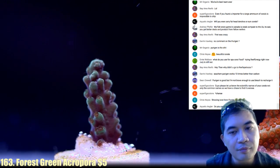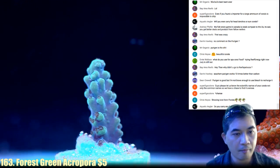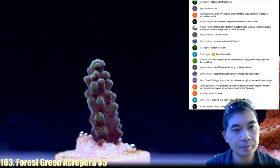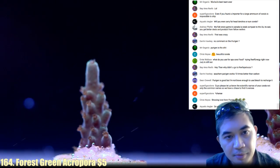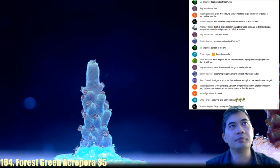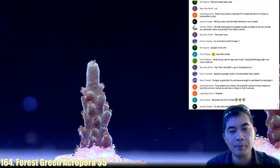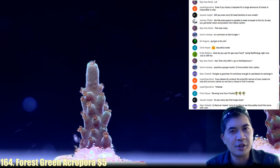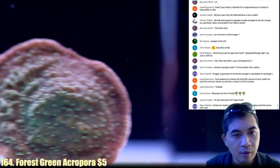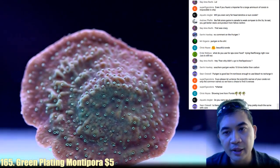163. Some small bits of some forest green acro. Okay, another small piece. I need to do an acro, or just an SPS frag pack. Sometimes people have an idea of just some SPS to try, they just want to pick it up in bulk, save a little bit of money. Some green plating Montipora.